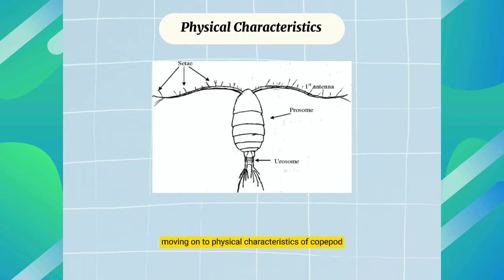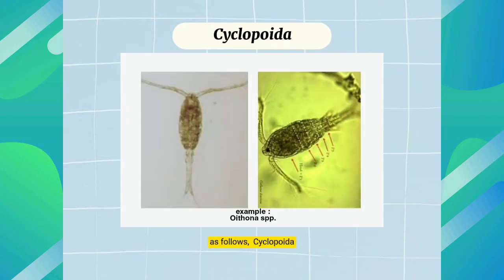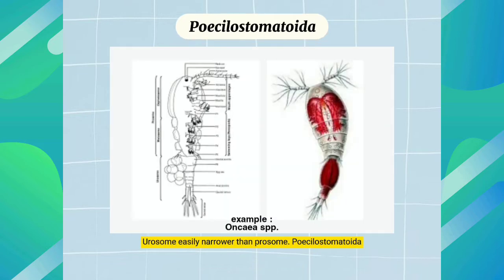Moving on to the physical characteristics of copepods. Members of these orders can be differentiated as follows. Cyclopoida: prosome-urosome articulation between the fourth and fifth postcephalic segments. First antenna relatively long, antenna of one part, uniramous. Urosome usually narrower than prosome. Poecilostomatoida: prosome-urosome articulation between the fourth and fifth postcephalic segments. First antenna short, antenna uniramous.